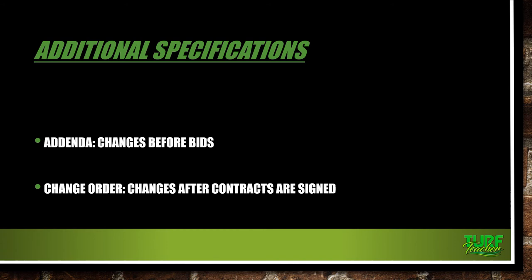You're also going to see the addenda. These are changes before the bids. So you're going to have the original set of construction plans, and then there's going to be some addenda. You know, the owners decided to make a change prior to bidding, and so you will get the addenda coupled with the original plans. So you'll see what it was changed to.